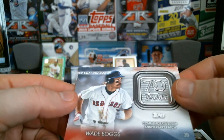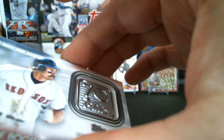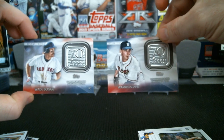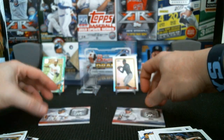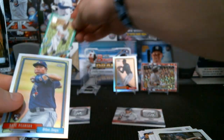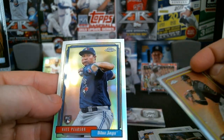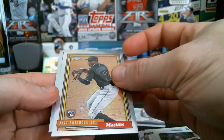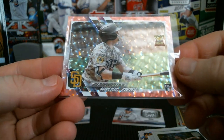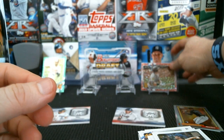So, not too shabby. I'm not going to complain too much. Again, not breaking the bank with anything that's going to be ridiculously expensive. But say, the manufacturer patch cards, Warren Spahn, Wade Boggs. Two numbered cards, say, Dylan Tate to $4.99. Say, did he get the Topps Chrome with Nate Pearson and Jazz? So those are definitely going to be nice. And the best one is the Drake Cronenworth rookie debut, red cracked ice. So that's pretty good. I'll take it.